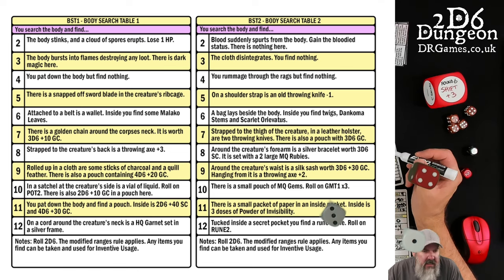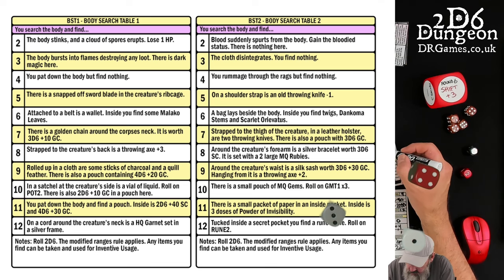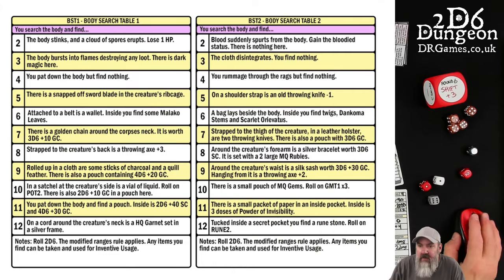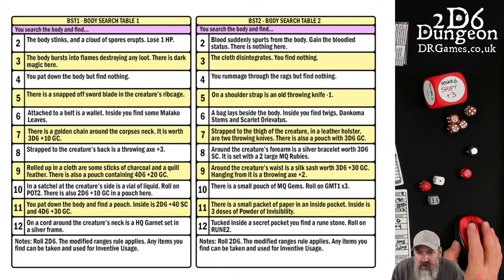And then I forgot what I rolled. 8. 3d6 SC. It is set with two large MQ rubies. I like it. Okay, that's good. Now we still have the potion roll to make, so I didn't want to forget that. That's probably the most important roll.